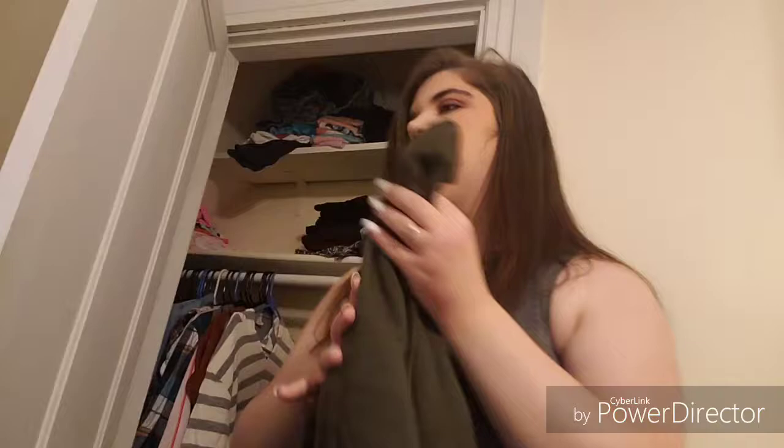This shirt. What size are you? This is in a large as well. And I really did like this shirt when I was able to wear it last year. So I am going to keep that.